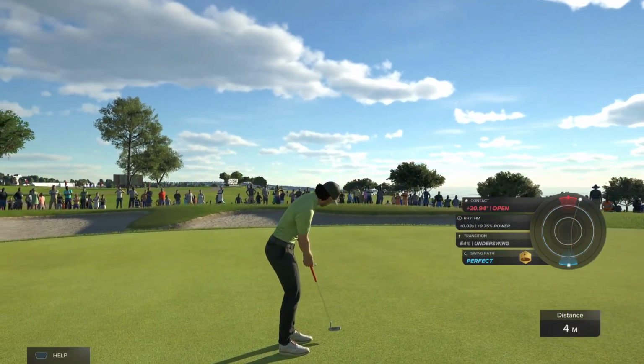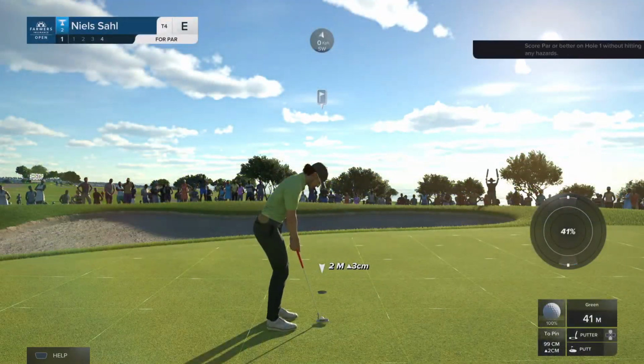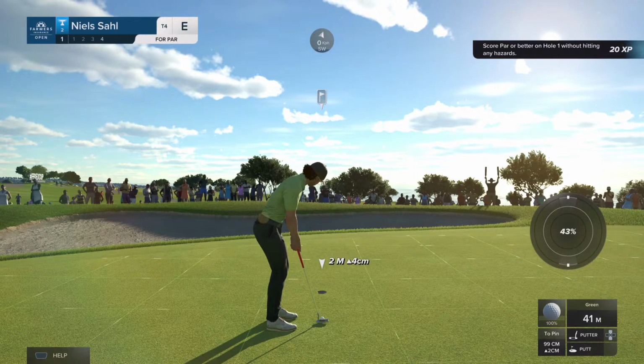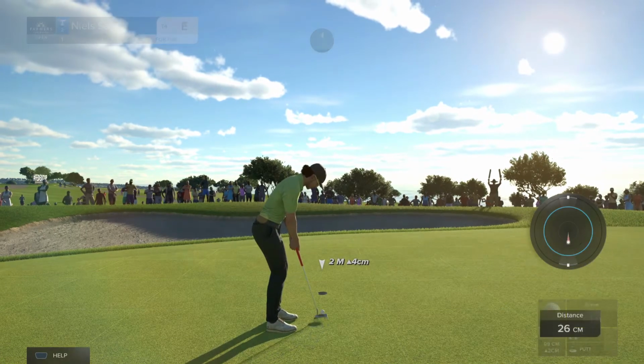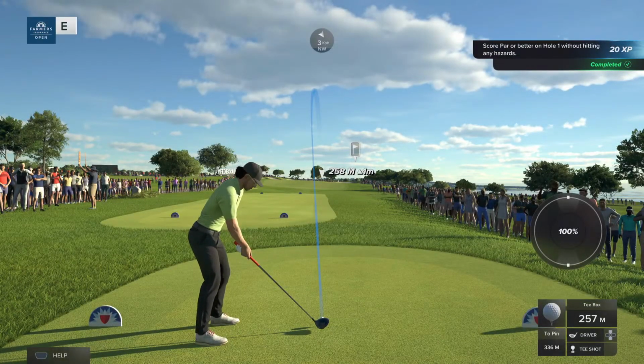Yep, that works. Nicely done. Not a bad effort from long range. Big breaking putt. He just didn't quite read it right, but it'll be an easy par. Well, that's a no-fuss par to get the round underway, Rich. That's a rock-solid par right there.